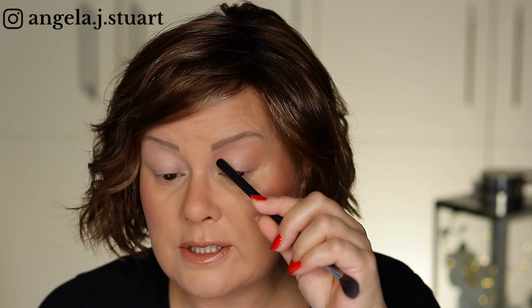Okay, so that's Paloma all over the lid. I'm then going to take a Fleur with the same 504 brush and just little circular motions in the outer corner, and then window wiper action in the area, same shape as my eyebrow, just to try and create the illusion of a crease.